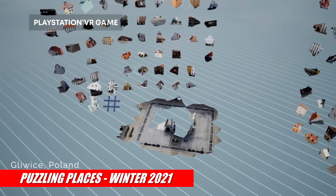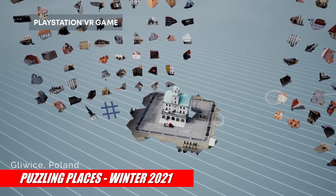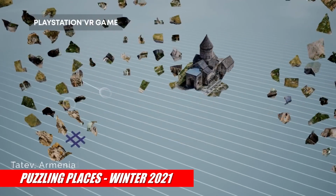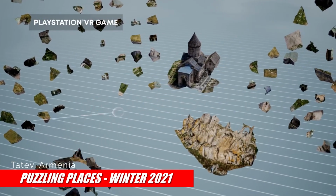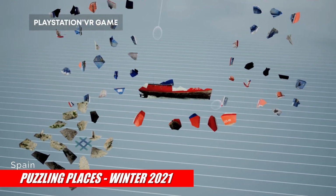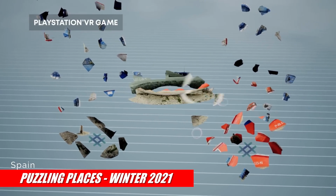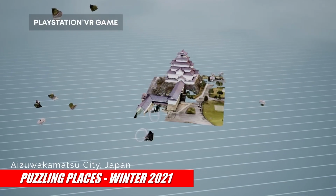Today, Sony unveiled a new PSVR game called Puzzling Places that's slated to launch this winter. It's essentially a 3D jigsaw puzzle game, but each puzzle is a 3D render of an actual place in the world. Difficulty settings will allow you to change each puzzle from pretty easy, consisting of just 50 pieces, to really difficult with hundreds of pieces. Normally something like this would reek of shovelware, but this trailer actually looks pretty fun.